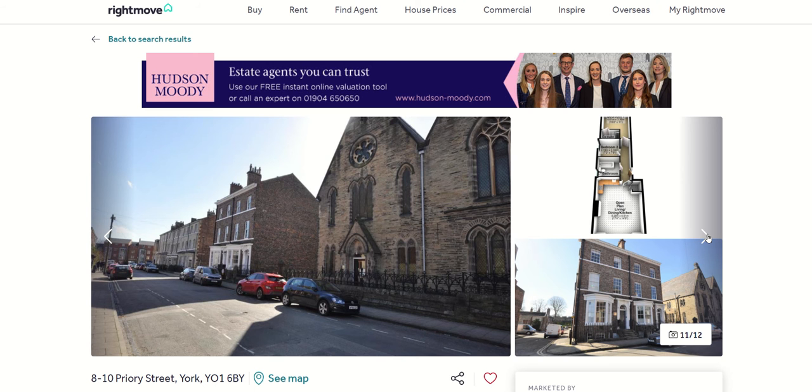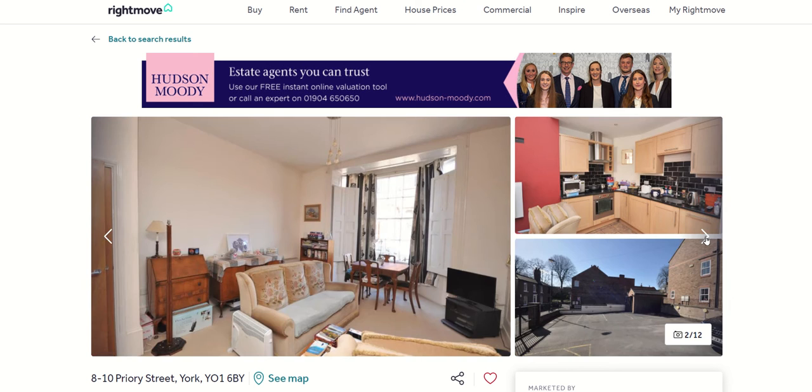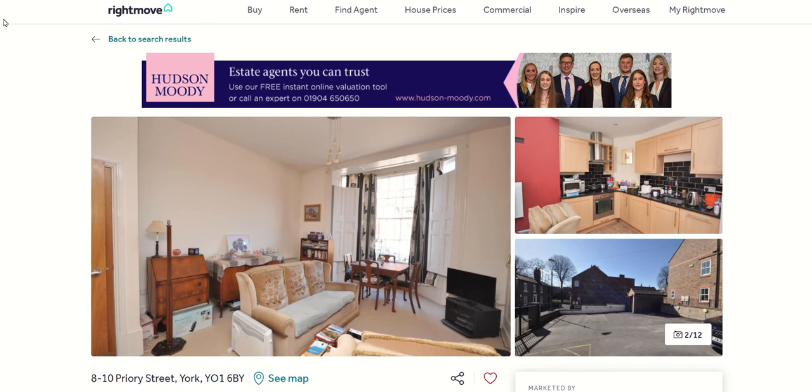If you were doing it as a holiday let, I would expect you to net in the region of about 20 to 23 grand per annum. So that's number one. And Priory Street's city centre location is fantastic, whether it be for long-term rentals or holiday lets.